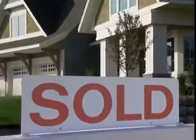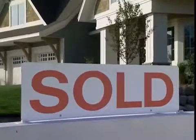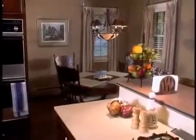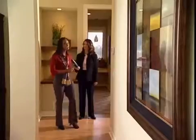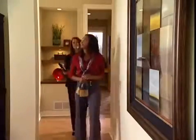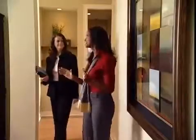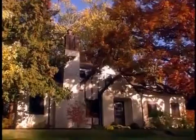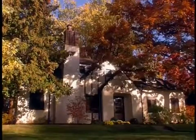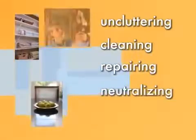Every day, in every city, for sale signs are replaced with sold signs. And there always seems to be some houses that sell in record time and at record prices. It's no accident. These houses are packaged to sell, strategically positioned to capture the hearts and the offers of buyers. Getting top dollar for your house begins with seeing it in a new light, more like a product than your home. During the next few minutes, we'll show you how to see your house through buyer's eyes and walk you through 5 steps for dressing your house for success. Uncluttering, cleaning, repairing, neutralizing, and dynamizing.